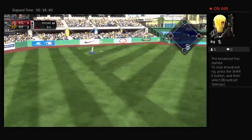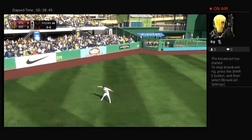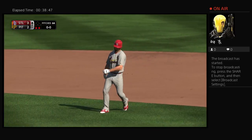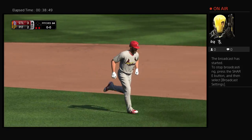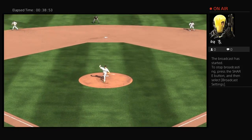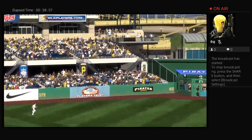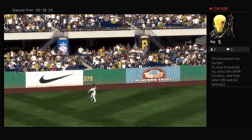Line drive to left. Dickerson is going to get there as he backs up to put it away, and there are 2 gone now. Well, he hit that ball pretty well, but the only problem was that he pulled off it just a bit. The location was a little on the outer half, so he would have hit it even better if he would have stayed through the middle of the field with it.